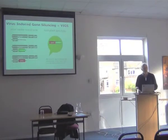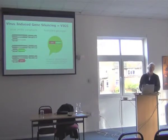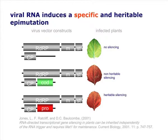The GFP would be silenced. But we said, well, what happens if we take the promoter, the adjacent sequence in the DNA, and we introduce that into the virus as RNA? What is going to happen then? And the next slide illustrates what happens.